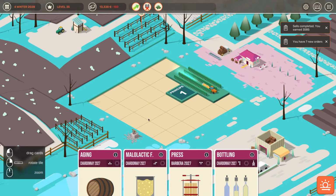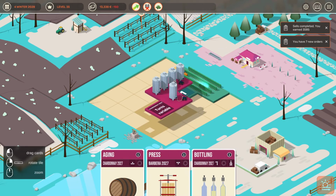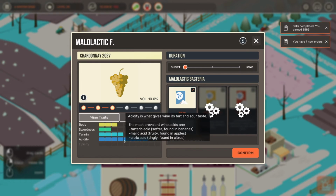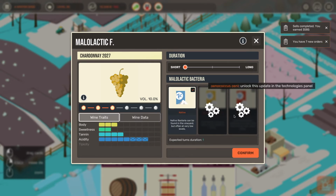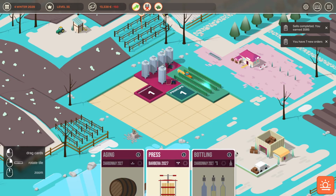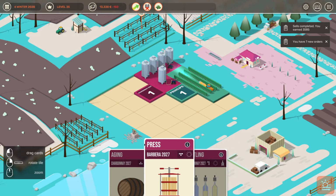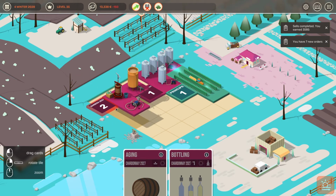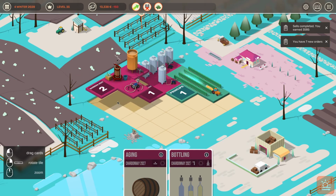Okay. Did not want to do that, did it? Oh, it takes it down to the perfect level, I think. There's 1, 2, 3, 4, 5, maybe 6. If we do it for longer, does it take it down more? Yeah, it does. So we'll keep it short. Confirm. Do that. And then we want to press the Barbarea. In you go. There we go.